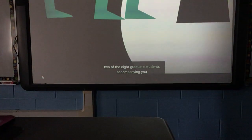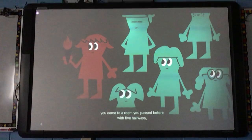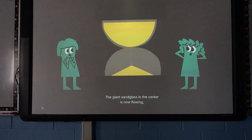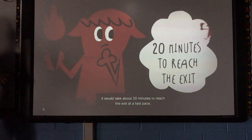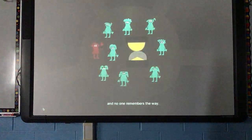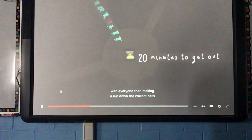...the lost city. But as you study the inscriptions in the near total darkness, 2 of the 8 graduate students accompanying you bump into the altar. Suddenly, two wisps of green smoke burst forth, and the walls begin to shake. Fleeing for your lives, you come to a room you passed before, with five hallways, including the one to the altar and the one leading back outside. The giant sand glass in the center is now flowing with less than an hour before it empties, and the rumbling tells you that you don't want to be around when that happens. From what you recall of your way here, it would take about 20 minutes to reach the exit at a fast pace. You know this is the last junction before the exit, but your trail markings have been erased, and no one remembers the way. If nine of you split up, there should be just enough time for each group to explore one of the four halls ahead and report back to this room, with everyone then making a run down the correct path.